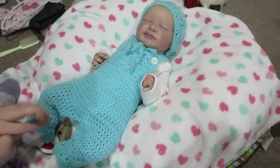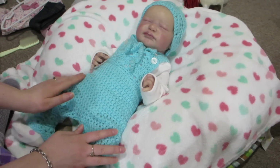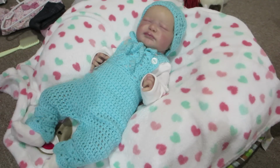I love her stuff. Like I said, I'm usually not one for knitted stuff, but the stuff that Once Upon a Whimsy makes, oh my. I just could go crazy buying her stuff.